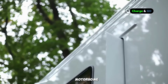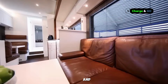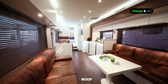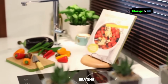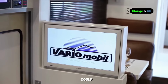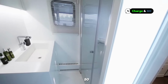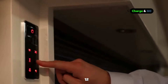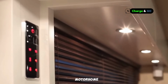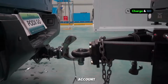It's the kind of motorhome that whispers, "I've got nothing to prove," but step inside and you'll find a symphony of leather, wood, and enough technology to make Elon Musk blush. It's got underfloor heating, for God's sake. You could park this thing in the Arctic Circle and still feel like you're at a spa. So yes, it's subtle. But trust me, the Vario Signature 1200 is the kind of motorhome that grows on you, like a fine wine or an offshore bank account.